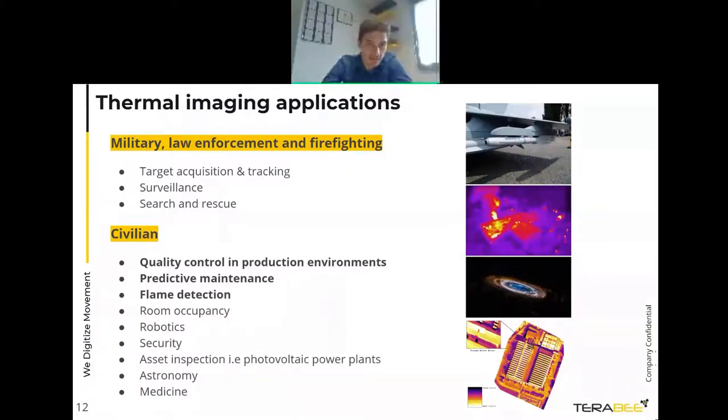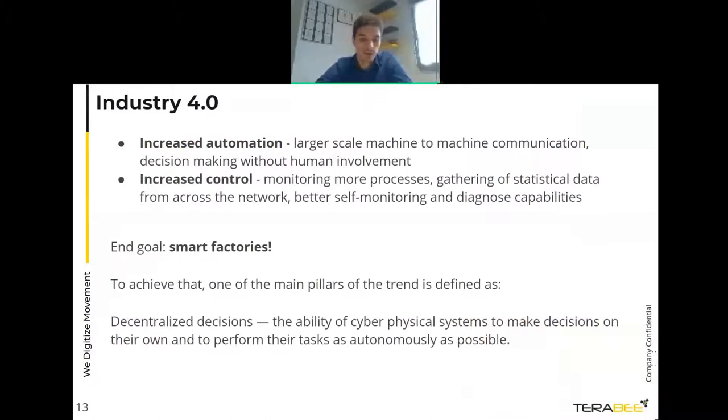Now, you will see that I've emphasized a few of these applications: the quality control in production environments, predictive maintenance, and flame detection. And this is because these would be the applications where we will focus going forward, because they all pertain to the same concept, Industry 4.0.